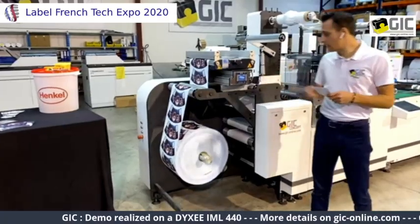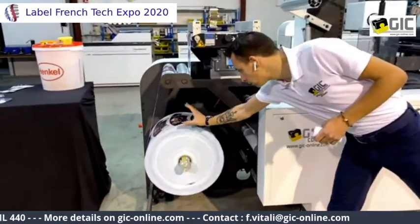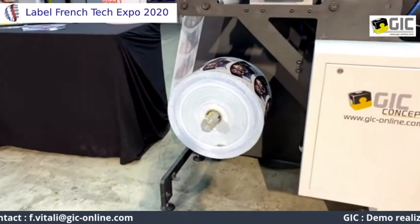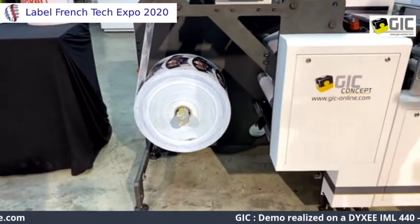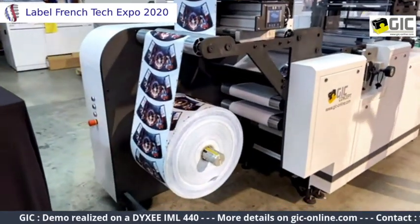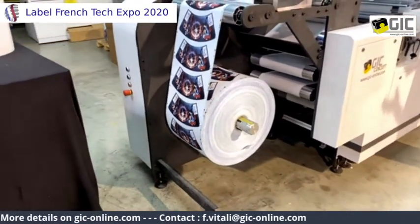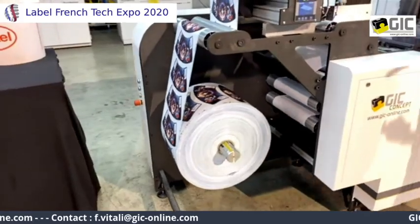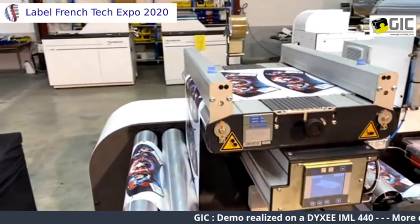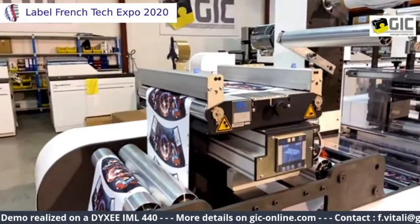Let me start by presenting each module that composes this equipment. First of all, we have the unwinder. It exists at 800 millimeter diameter, but we also have the possibility of a 1000 millimeter diameter. Of course, the regulation is fully automatic without any adjustment, allowing high-speed operation. We have integrated an ultrasonic web guide with the splicing table. It is directly integrated to help the operator change the roll, of course.